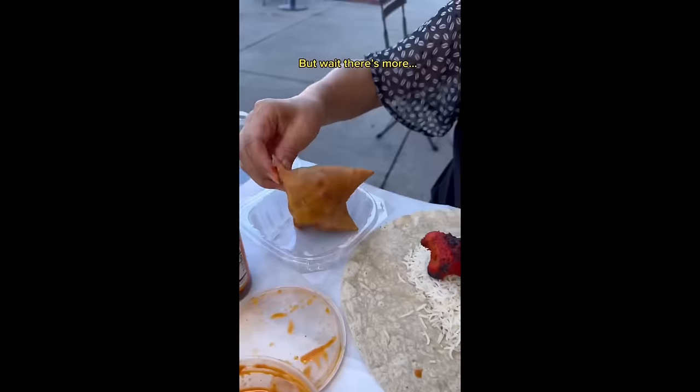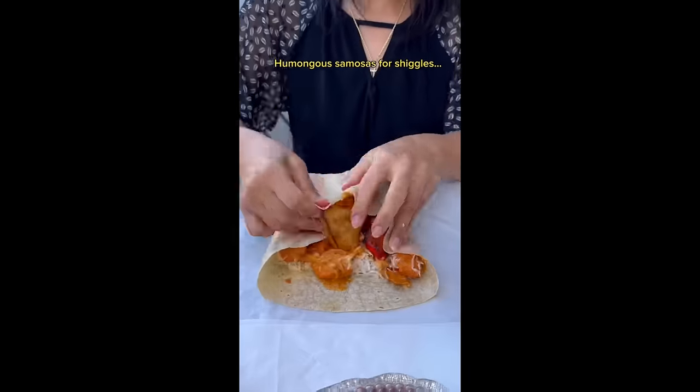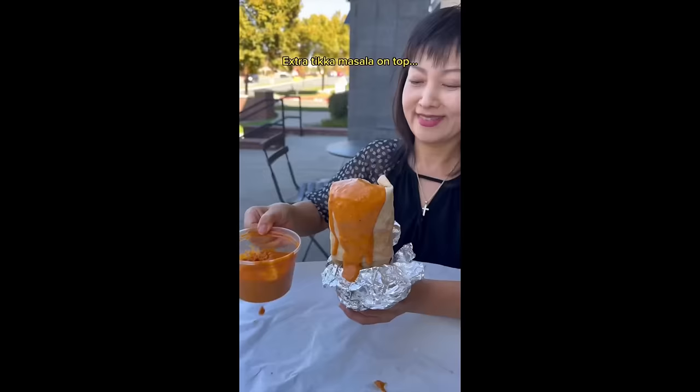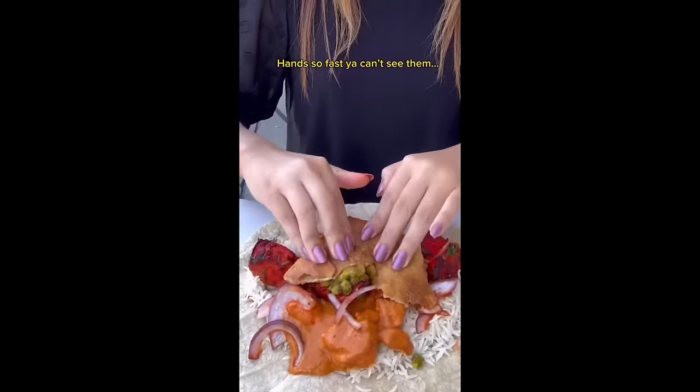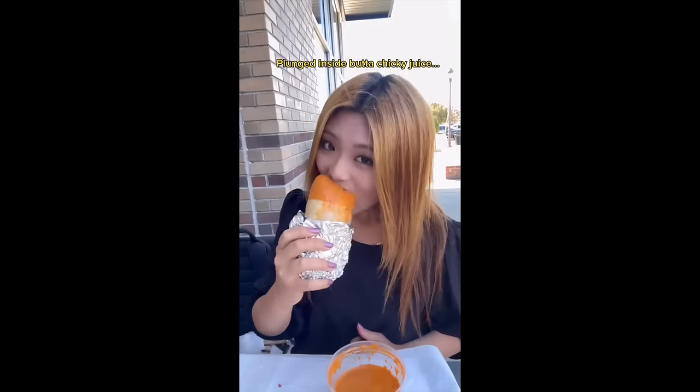But wait, there's more. Humongous samosas for shiggles. Extra tikka masala on top. How is it? Samosa? What's wrong with you? Why would you do that? Hands so fast, you can't. Wait, there's another one? Inside, but a chicky juice.